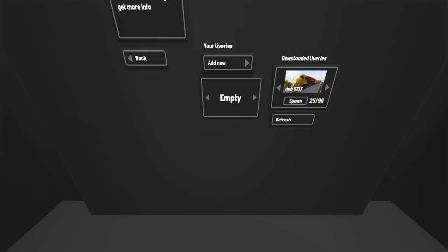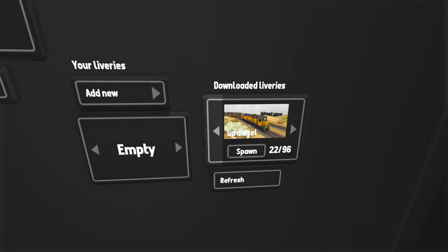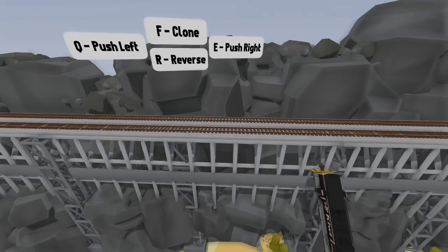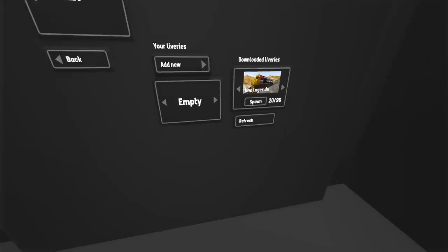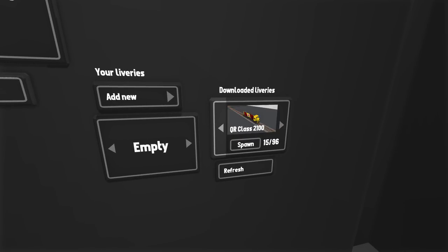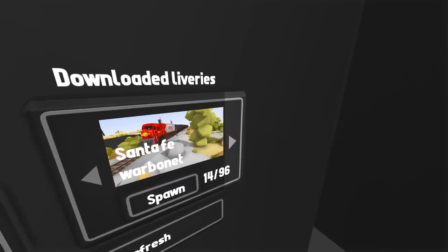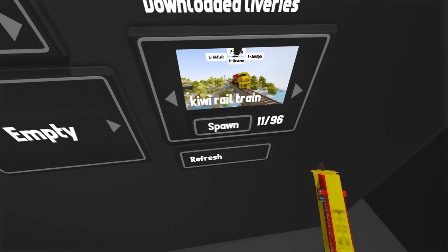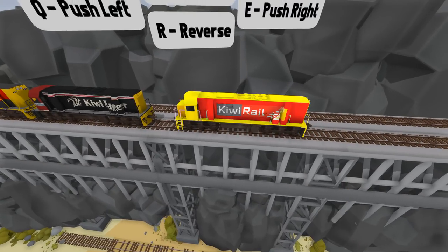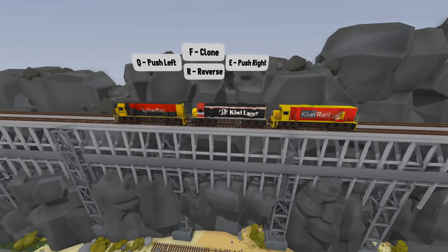So we've got Kiwi Rail, that's number one. If we go backwards a little bit more, we've got another Kiwi Rail, which is a different livery, but it actually looks really cool. If we go back a little bit more, I think we might find another one. Is that Kiwi Rail? No, that's Santa Fe. Kiwi Rail, this one. So they're all different liveries. Now, I don't know which ones they actually use, or if they use all of these. I have literally no idea.